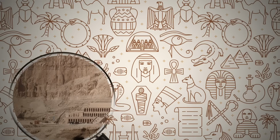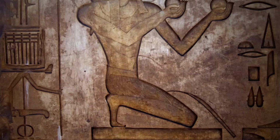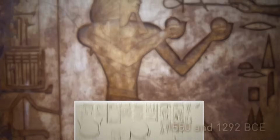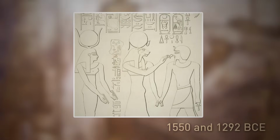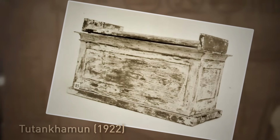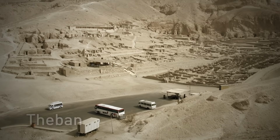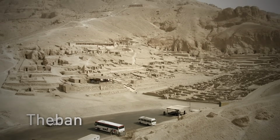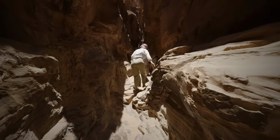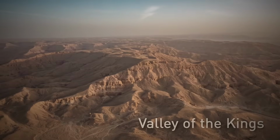Fast forward. After careful examination of the site, Egyptian officials have announced the discovery of the tomb of King Thutmose II. It's the last missing tomb from Egypt's 18th dynasty. And this is also the first royal tomb found since King Tutankhamun's was discovered in 1922, in more than 100 years. A team of Egyptian and British archaeologists found the tomb in the Theban Mountains area, west of Luxor, near the famous Valley of the Kings.